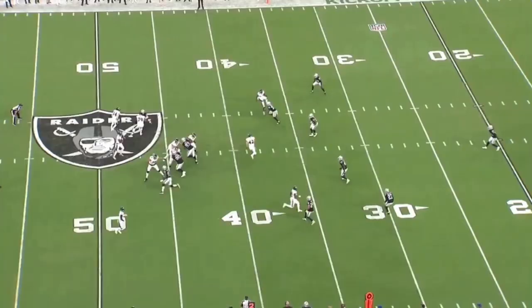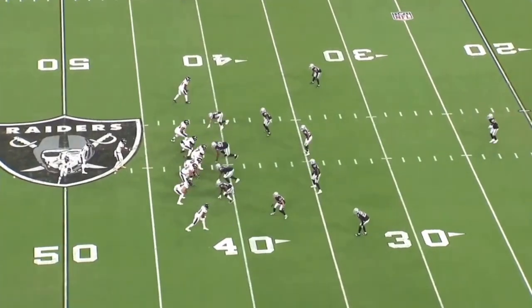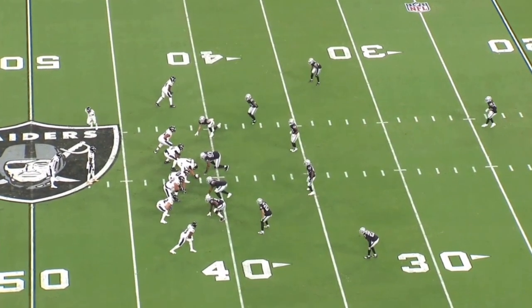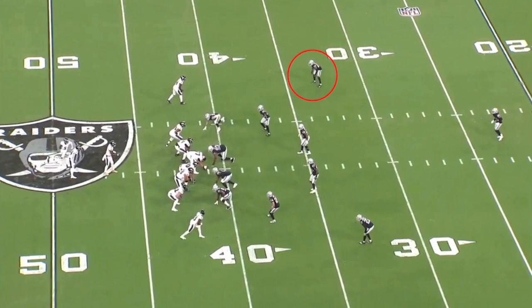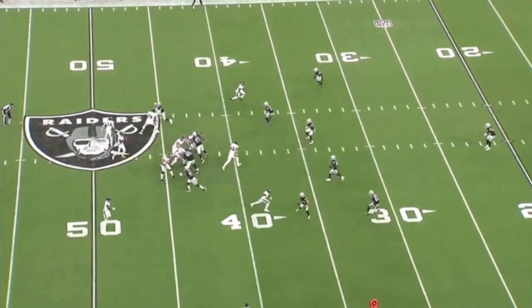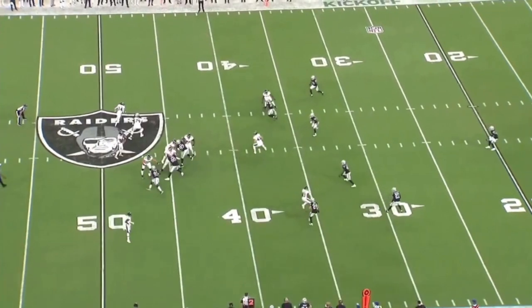What I want you guys to notice is at the beginning of this play, we're basically in our shell, right? We're in our shell, and you have a corner at the top of your screen, which is Casey Hayward. Now you have a corner at the bottom of your screen. They're starting the play at around the same part of the field. The only difference is that the motion is going to one side, but you also get a guy going to the flats to the top of your screen as well.